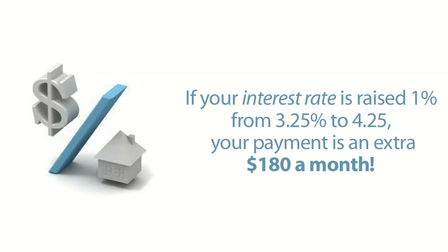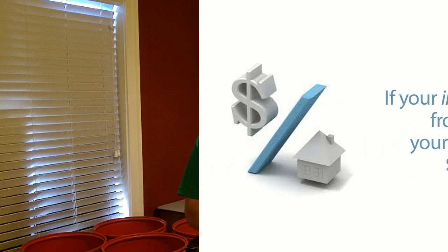The flip side of that, let's say the home prices stay where they're at, in that $300,000 range, but interest rates were to rise by 1%, let's say from 3.25 up to roughly 4.25, you would see an increase in payment of about $180 a month. So it's quite the difference out of your pocket as a home buyer when you look at the type of home you can buy and what you can afford.